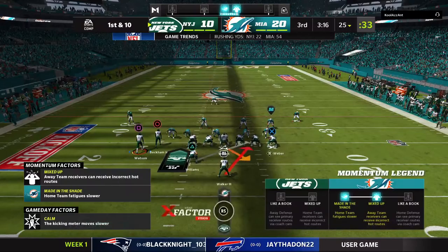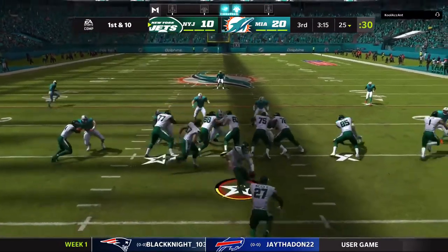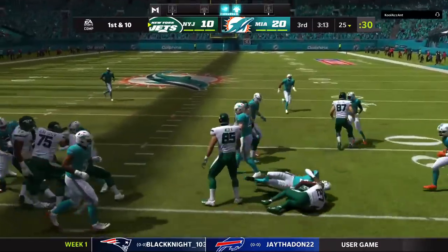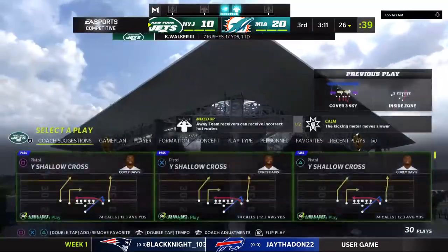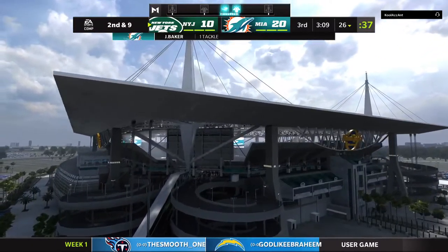I guess they have to feel a little gratified to at least get on the board last time, but still work to do. No doubt about it. I wonder now if they're going to try to increase the urgency a little bit, maybe pump up the pace, maybe go two-minute. Who knows? Let's see what they decide to do. Jerome Baker there on the tackle.